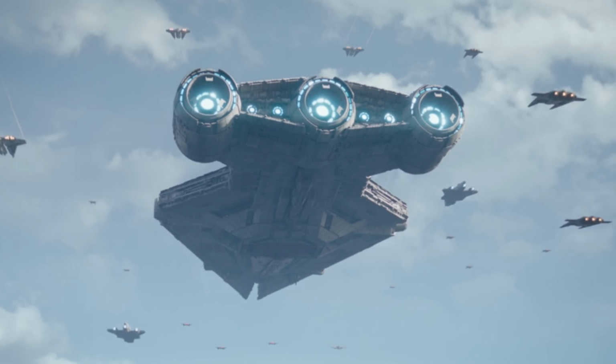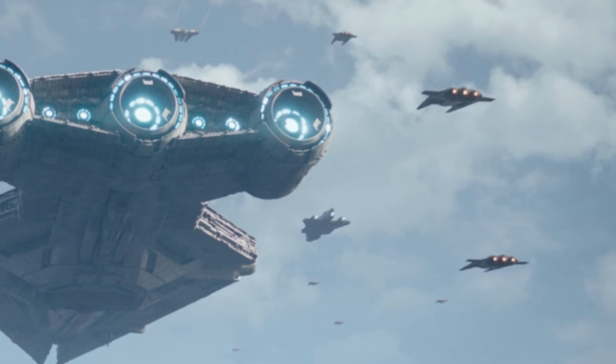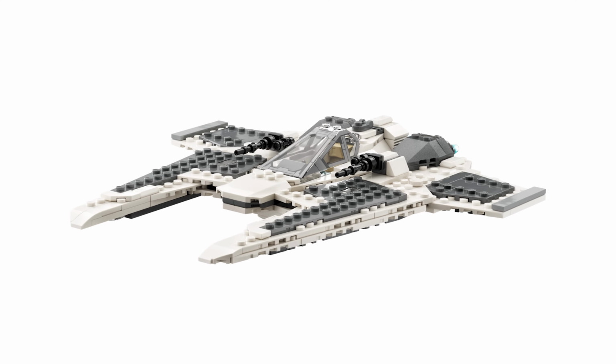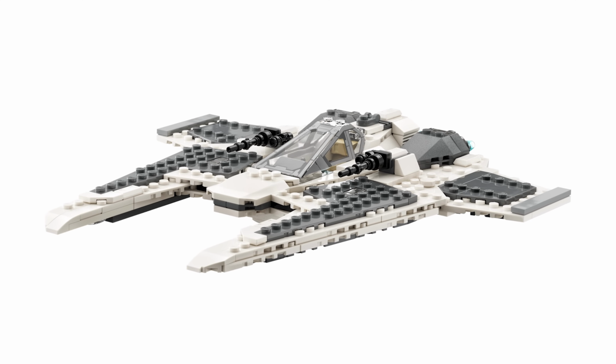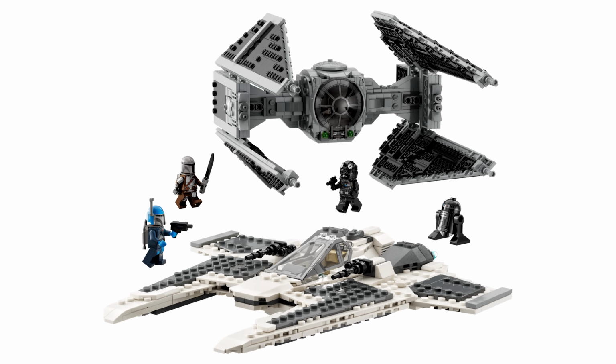Now, the Fang Fighter was really only seen faintly in the background of the show, but as far as I could tell, it's pretty dang accurate to what we could see. But like outside of that, there's not much to say. It just is a fun little playset model that's very flyable and seemingly accurate to what we saw on the show.